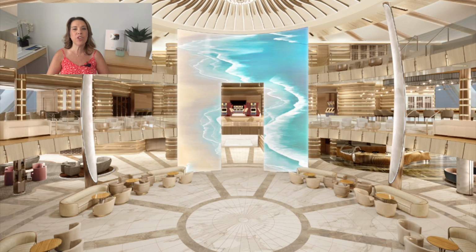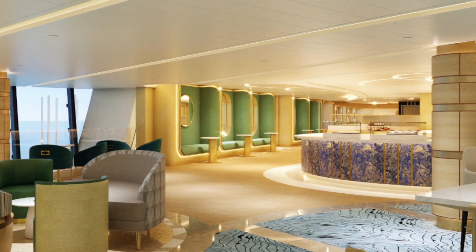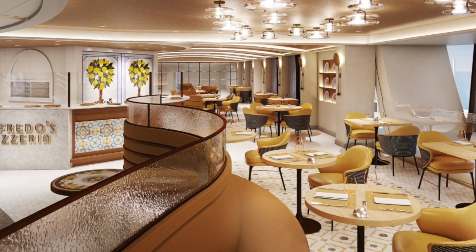Now the Piazza is still going to have the entertainment that we are used to, and they're also going to have a lot of the places that we absolutely love. So the International Cafe, although there is going to be a new coffee house, I think it's called Coffee Currents. They're also going to have crooners, and my personal favorite, Alfredo's Pizza.